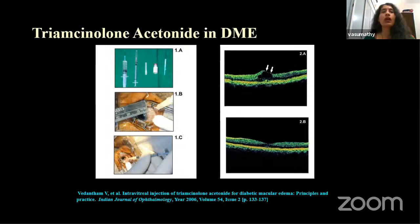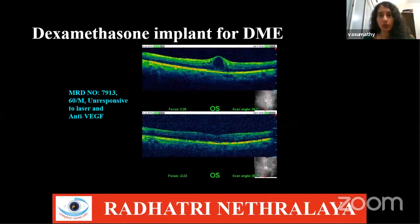So it all started with triamcinolone acetonide in diabetic macular edema. DRCR and several studies showed that in the long term, it didn't do so well when compared to focal laser. So now we have a very elegant dexamethasone implant, which does not cause that much pressure rise when compared to triamcinolone, and also lasts longer, though the pharmacokinetics are highly variable, from 2 to 5 months.